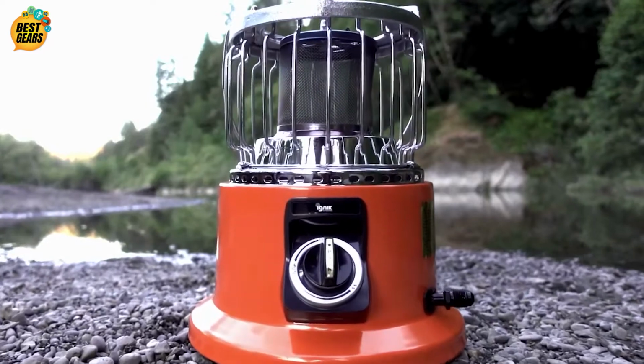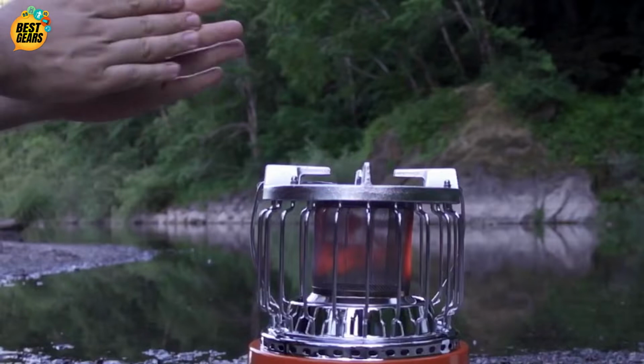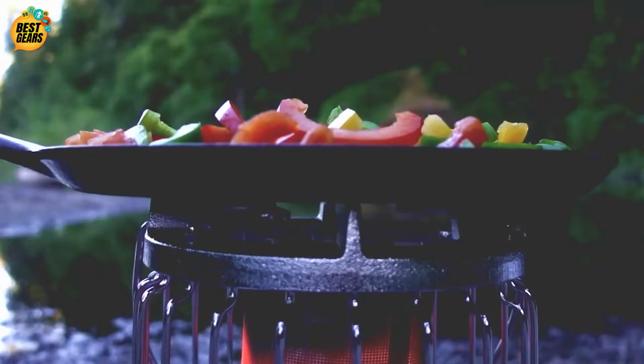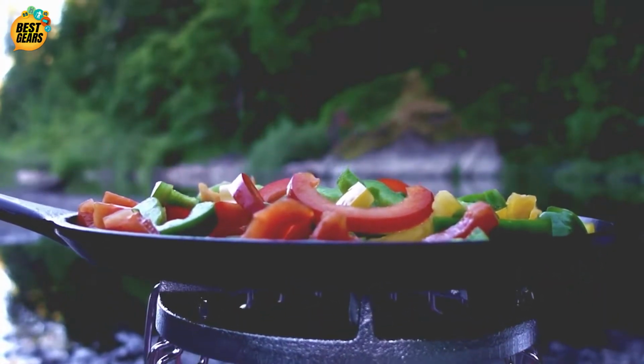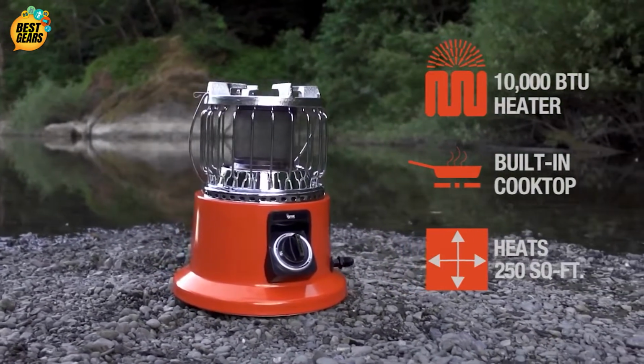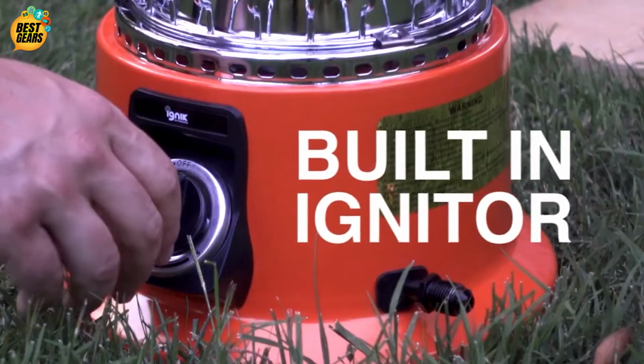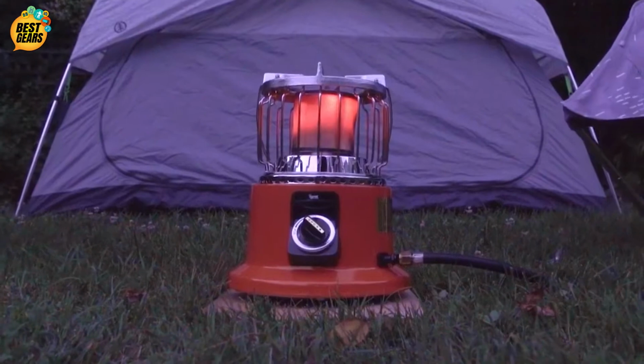The Ignik 2-in-1 heater stove goes where a campfire can't, providing safe, reliable outdoor heat and cooking. The 2-in-1 heater stove brings 10,000 BTUs of adjustable heat to the party, radiating with a 360-degree pattern. With a built-in igniter, turn the dial and you're ready to go.